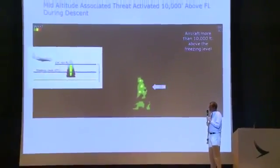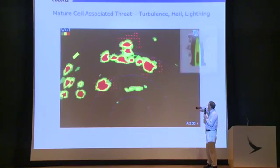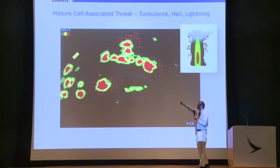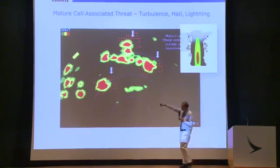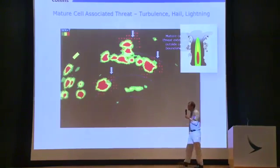Then the next thing we do is for a mature cell. These are the giant cells that have strong turbulence, hail and lightning potential outside the cell boundary. We put a red speckled area around the cell to indicate that's a mature cell. And that one right here actually has a pack alert behind it too. So that's one you'd really want to stay a long way from.